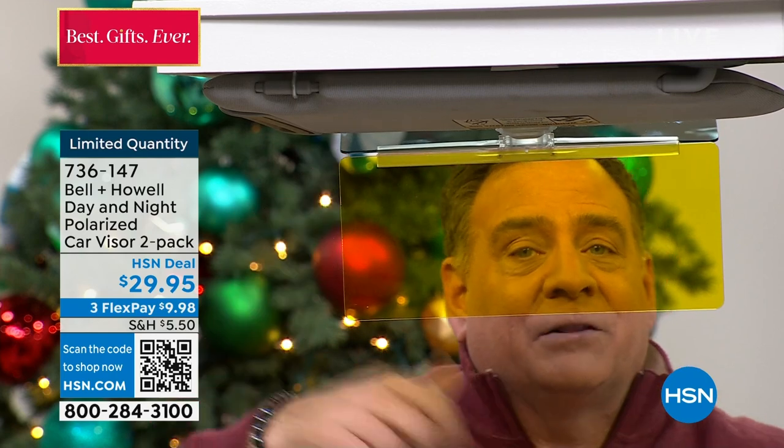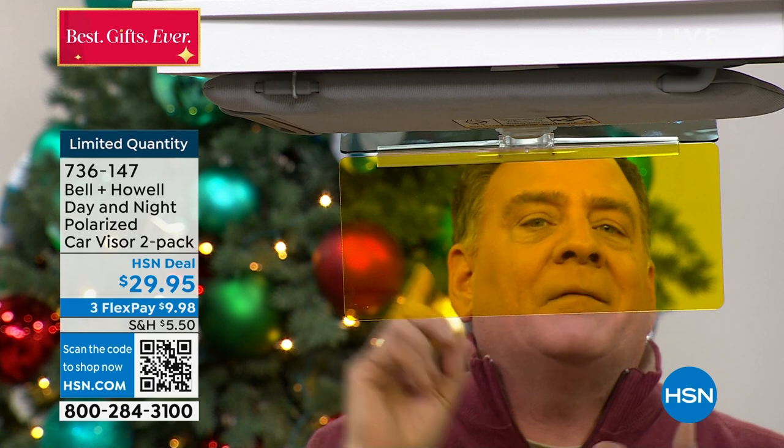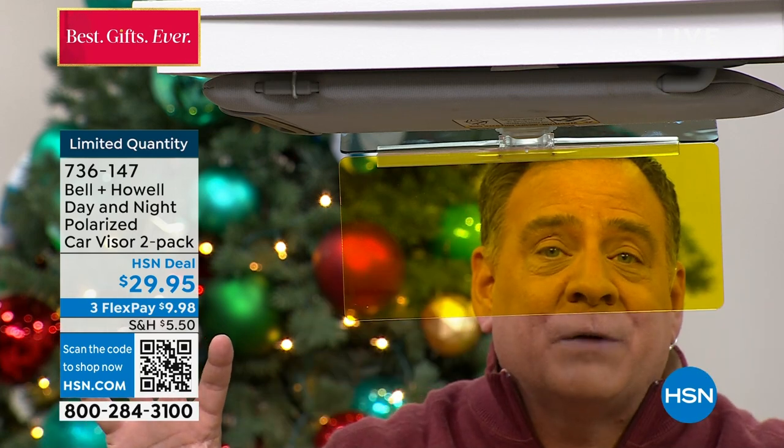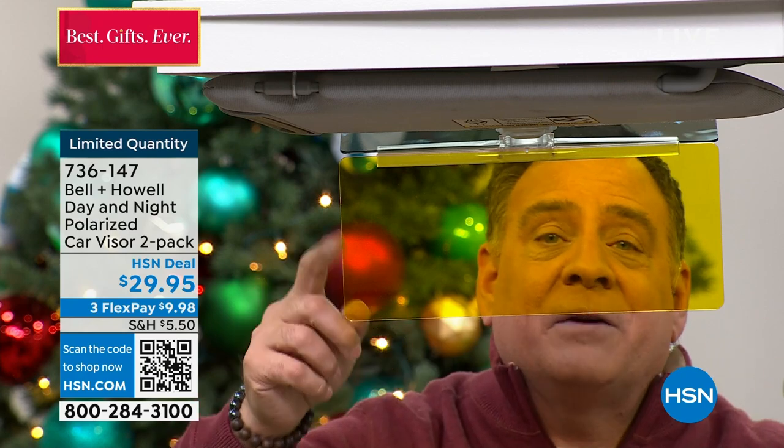And, you know, Michelle, there's a lot of people out there. As we get older, people start to see halos around lights. Some people have had cataracts. Yeah. Some people have had LASIK. This is not a medical device by any stretch of the imagination. It's science. All it's doing is removing that glare and helping you to see better daytime or nighttime.